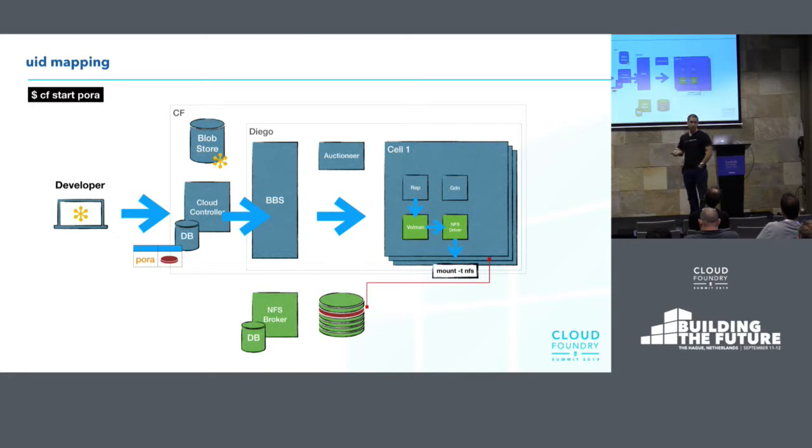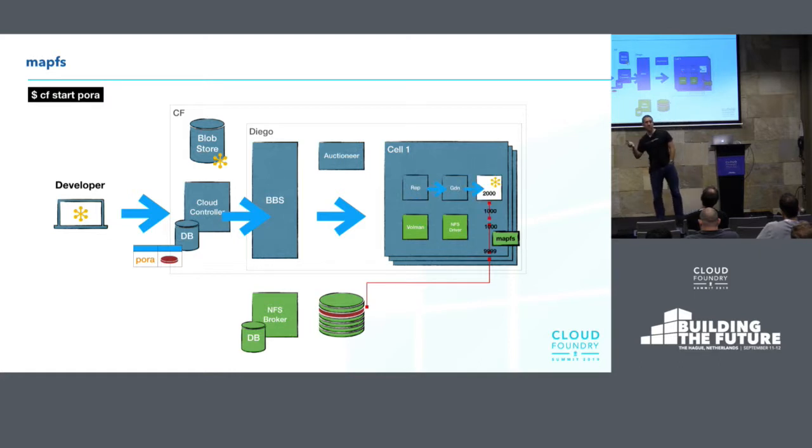The NFS driver does the kernel mount as it did before, but we then do a second mount over the top of that mount with a special fuse module of our own devising called MapFS. And the sole purpose of that thing is to map the current user, UID 1000 in this case, to the intended user with the UID of 999 in this case. And then the NFS driver returns this to the rep, and the rep binds that second mount into the container. Now when the application reads and writes files, it's doing so through that second mount, which is mapping the user from 1000 to 999, in this case, on the way out, and mapping it back again on the way in.